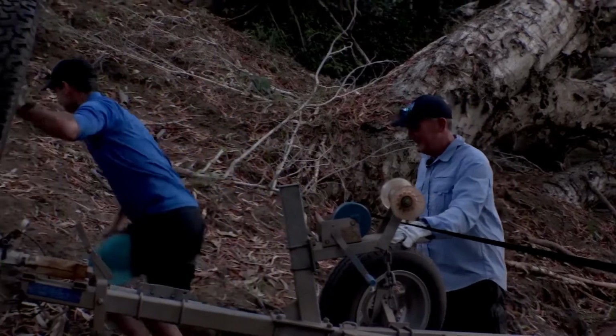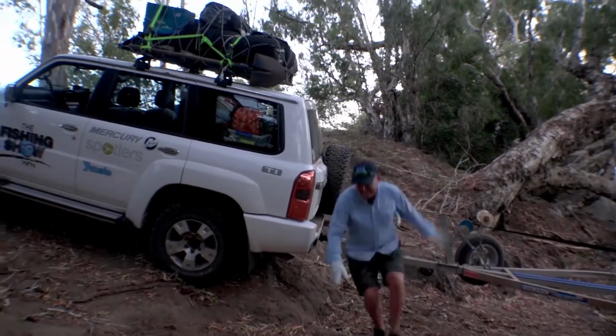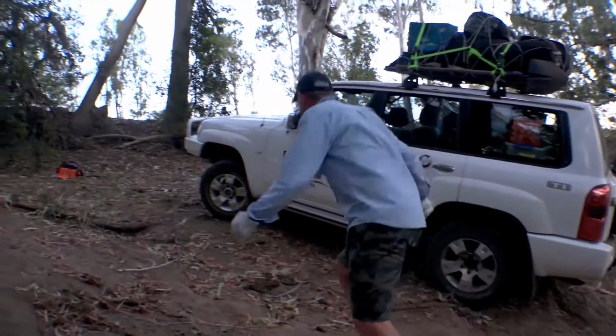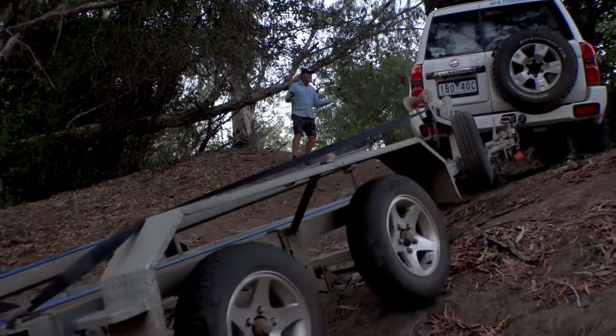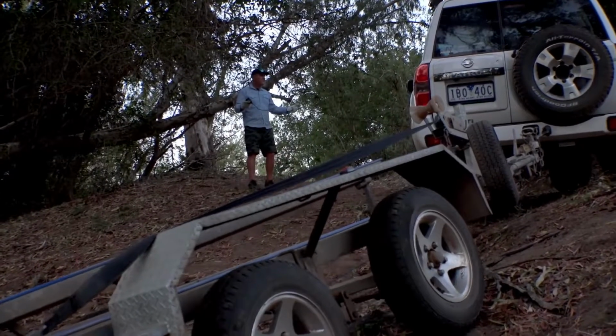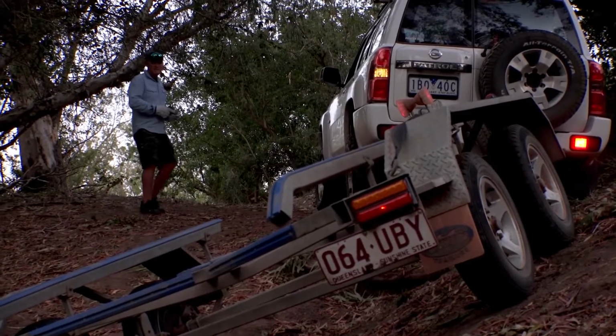Typical fisherman. Worry about getting the boat in before anything else. As long as the boat's in, we can go fishing tomorrow. Now we've got to get the car out. Slow down. Ooh. Just let the winch dictate your speed. Righto, mate, I reckon that's us. I reckon we can get that winch down.